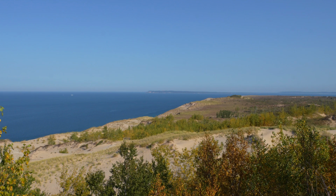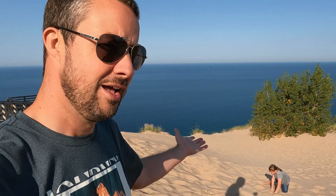There are almost no clouds in the sky today. It's just spectacular. The color of the water is incredible. Seeing the height of these dunes is so neat. But what does our child want to do? Like usual, play in the sand.